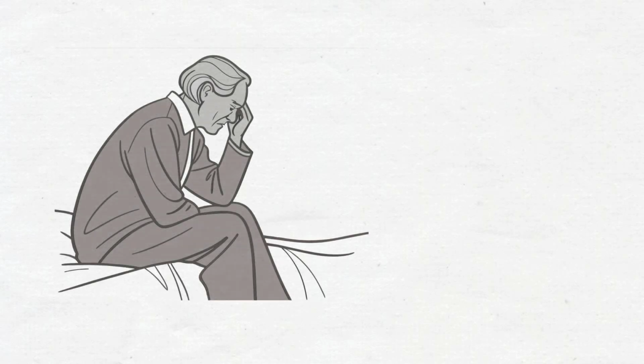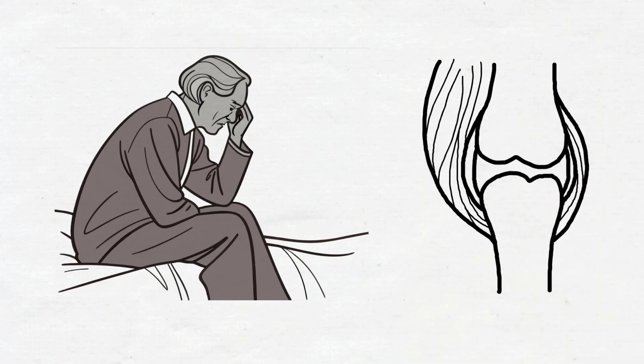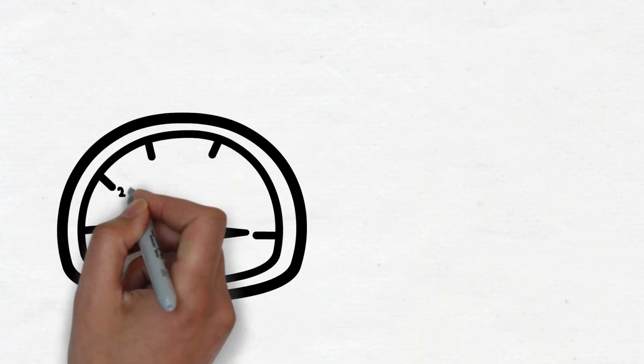As we age, our bodies naturally lose muscle mass, and that can be a big problem. Weak muscles can lead to falls, poor balance, and even a shorter lifespan. Scientists call this age-related muscle loss sarcopenia. By the time you're 60 or older, your body might be losing muscle faster than it's building it.